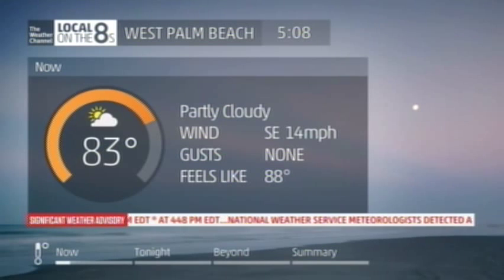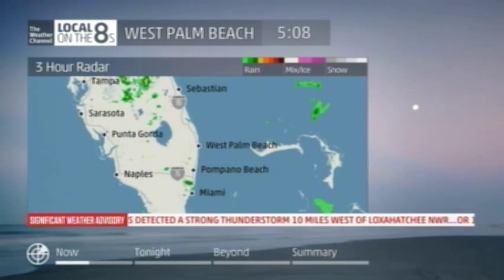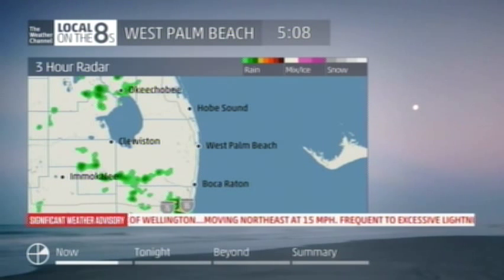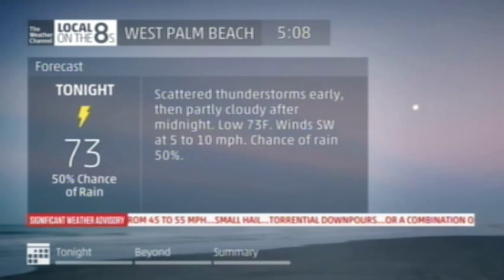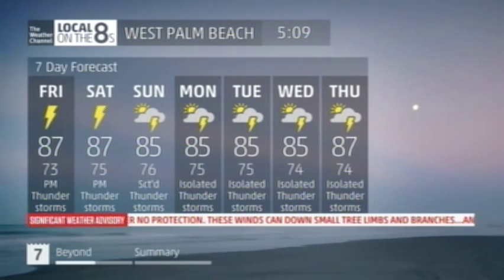Our area, 83 degrees under partly cloudy skies. Tonight, scattered thunderstorms early, then partly cloudy after midnight. Low, 73. Chance of rain, 50%. Friday, partly cloudy early, scattered thunderstorms developing in the afternoon. High, 87. Here's our 7-day outlook.